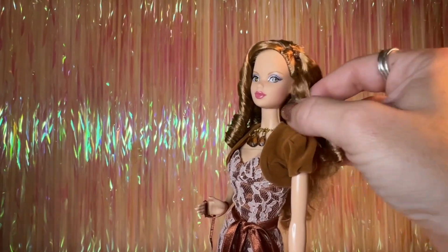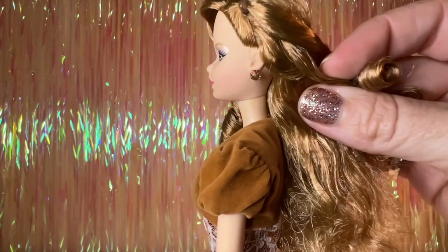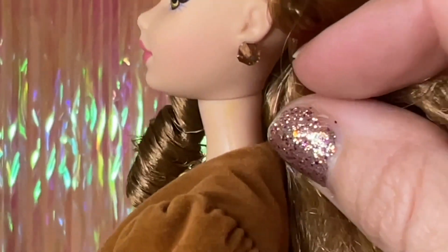So the last accessory that they all have are these earrings, which also match the necklace. If you can see a little bit closer look there.